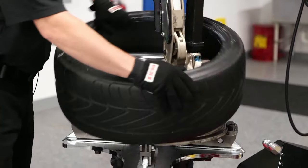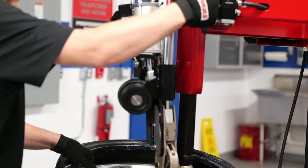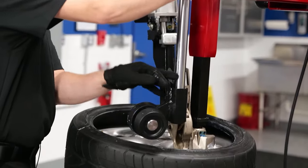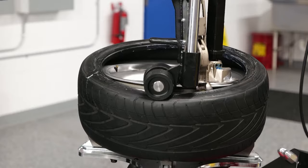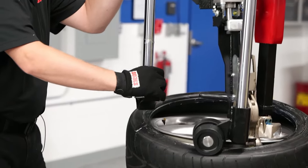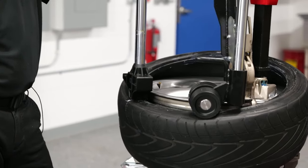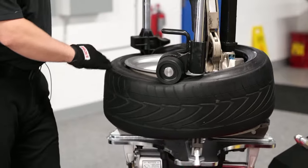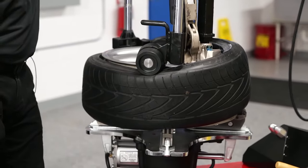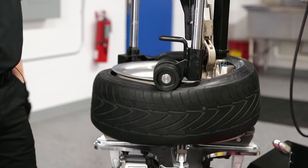Now to mount the top bead, we'll bring our robo roller in. This is going to stop the tire from climbing over the mount demount head. And then I'll bring our robo arm in right beside it. I like to pre-load a tough tire like this and get all the extra tire on this side of the wheel. It makes it a little bit easier for us to push this tire down into the drop center as we're mounting this top bead.